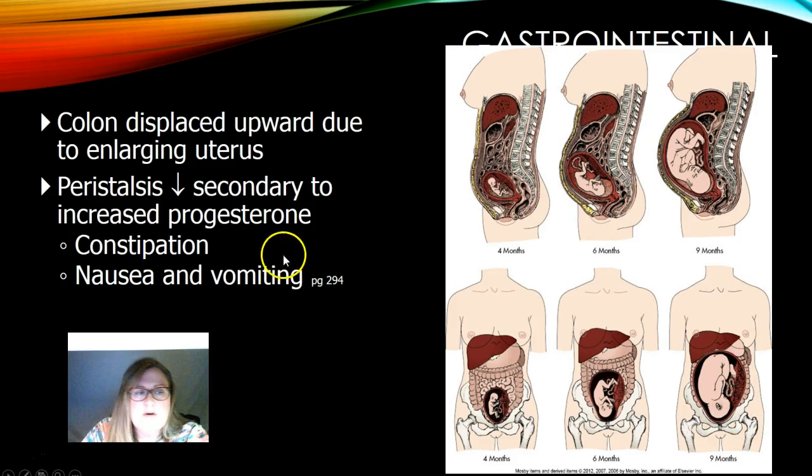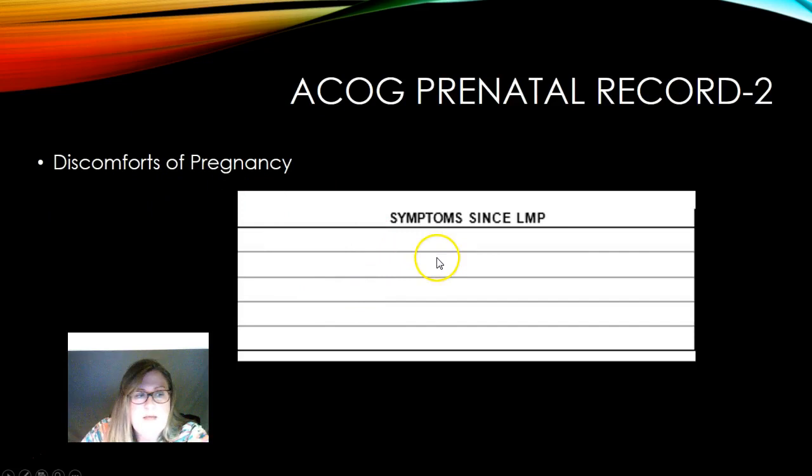So, in combination with the progesterone, the relaxation of that smooth muscle, we get a lot of constipation, nausea, and vomiting. Discomforts of pregnancy, we're going to talk about those. And we're going to talk about them a little bit later.